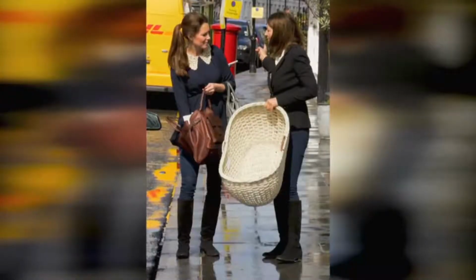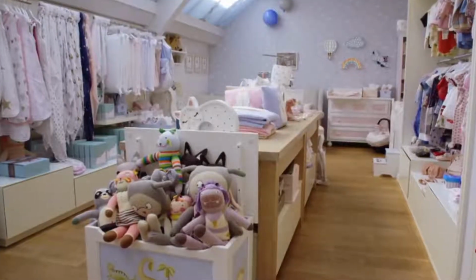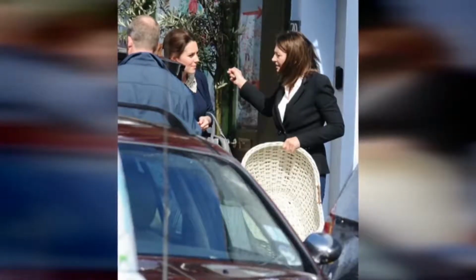So it was actually a rainy day when she came, accompanied by her mum. She was very relaxed, actually, so she took her time looking at various products, browsing through. I was very surprised, actually, how relaxed the visit was.